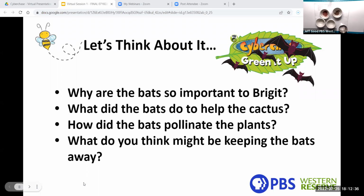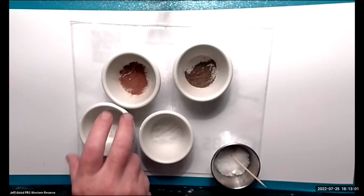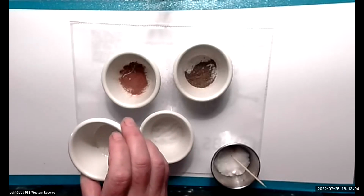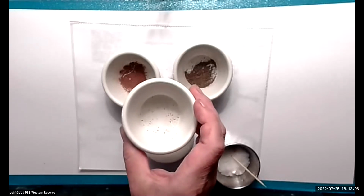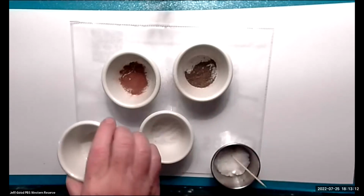So let me switch real quick here and get rid of my screen share, because I showed that to you as a screen share, and I apologize for that. I'm just going to stop my share. There we go. So now you can see I've got my setup here, and you can see when I did my pollination, and if you follow along with those questions, you'll see that I've got some black spice, some white spice, and some red spice in there.